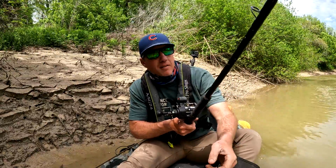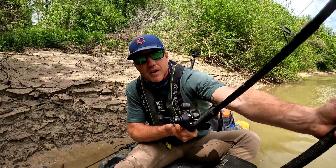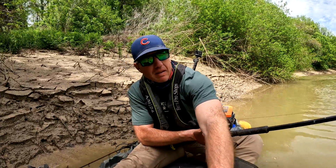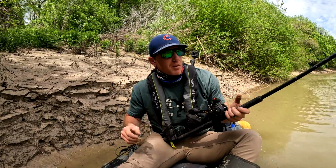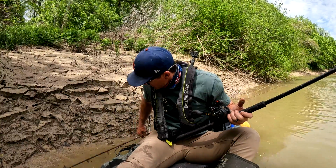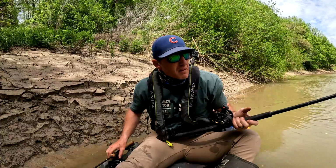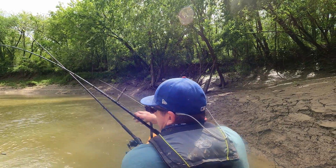That was a little better bite. Not a gar bite. It's nice to see him pull it down good, but that's what blue cats do. Oh no, I dropped my reel in the water. That sucks. Okay, come here, bud.